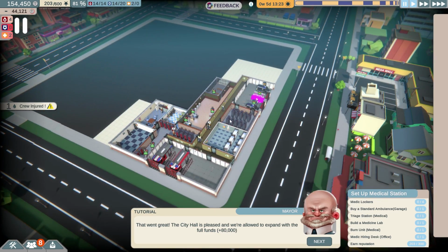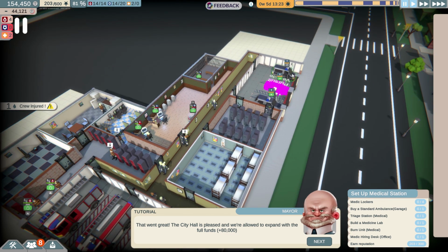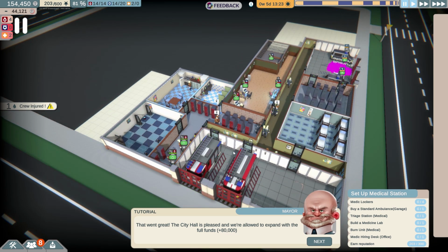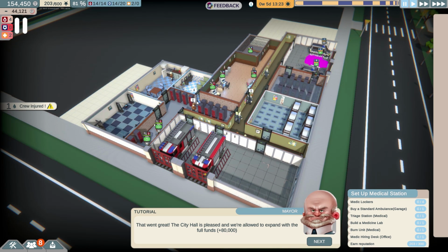We've got the police in. The police have got some weapons and some body armor and stuff like that. They've got a pink car. The fire people, sorry, we've got 2 fire engines. It's all very exciting for them. And they've got their locker room slightly reorganized, make it infinitely less rubbish. And now we can get on with putting in medical stuff.